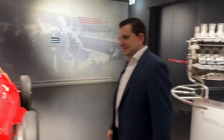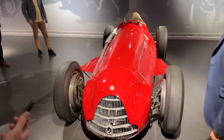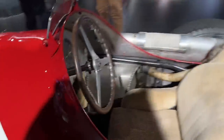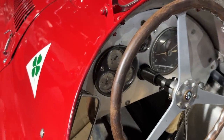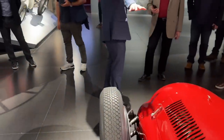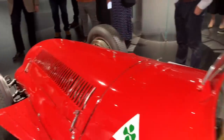This is to keep stuff out of the driver's face? What? These little fender things? Yeah, just fenders. Because in the first race of the 1951 season, it was raining, and so we decided to put the fenders on the car. But you can see in the pictures the car raced with or without the fenders. No aerodynamic function at all.